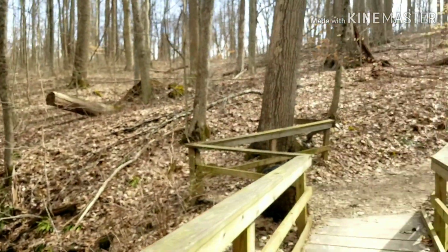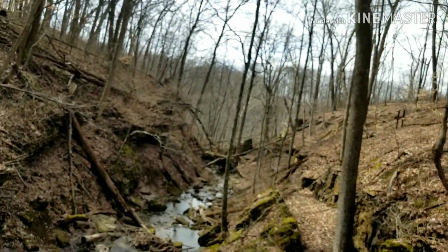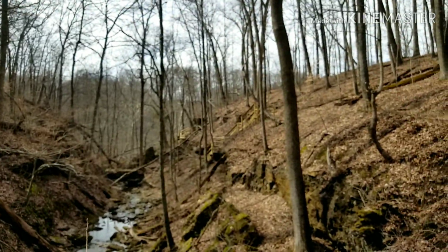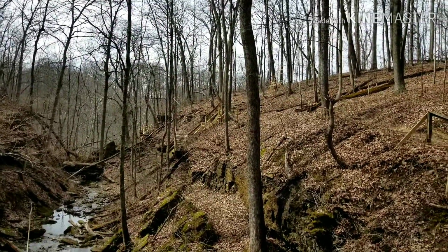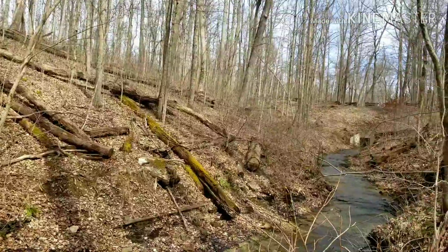This is the creek. Up here by the shelter down there, so where that rock face was. Pretty views. Get back to you in a little bit.